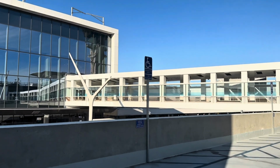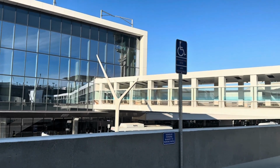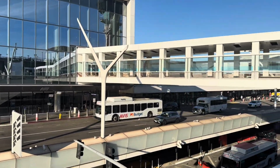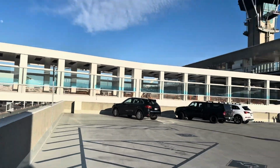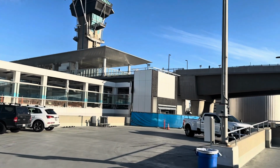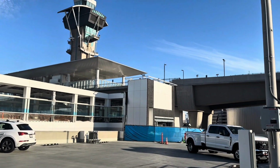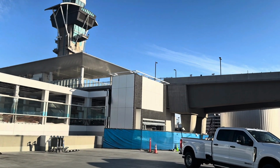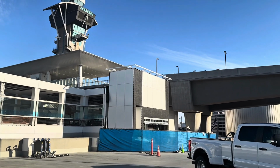And here's a look at the bridge we were just looking at from the inside of Terminal 2. It's the same design and it connects to both Terminal 7 as well as Terminal 6. So there is a dual purpose of this bridge, enabling you to walk between those stations instead of having to walk at grade downstairs with the cars. And of course, it allows you easy access to the airport station.